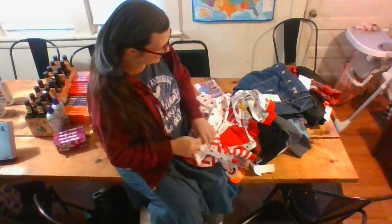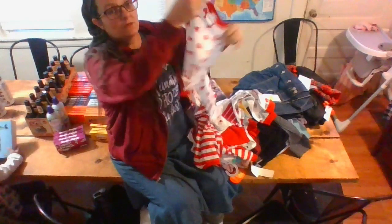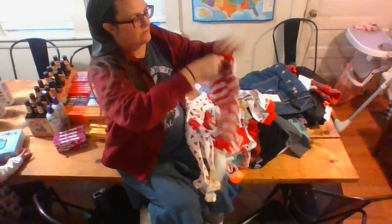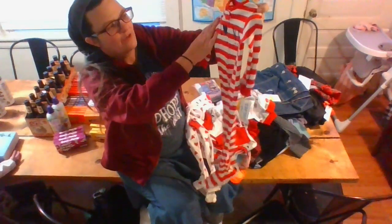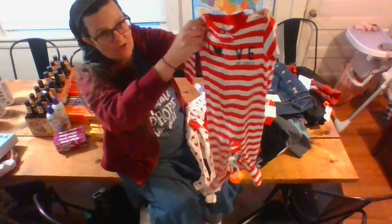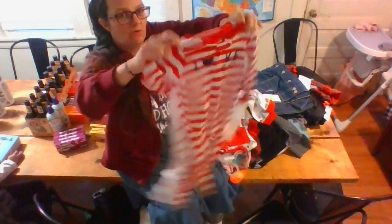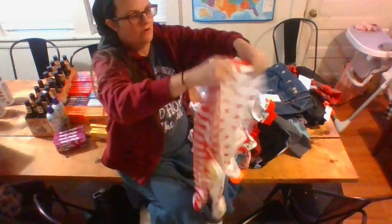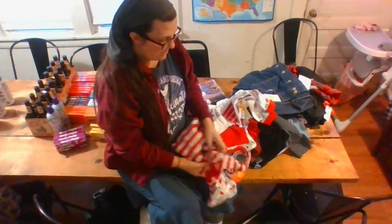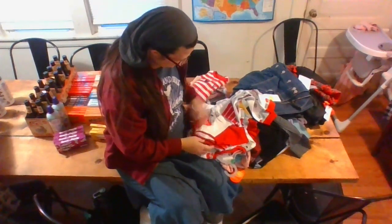Okay, so I saw, let me see. Okay, I saw these. It was a 2-pack set. Isn't that so cute? And I fell in love. It says "Love My Family" on it if you can't read it. So I got one set because they came as 2. These were regular price. I got one set for the baby.